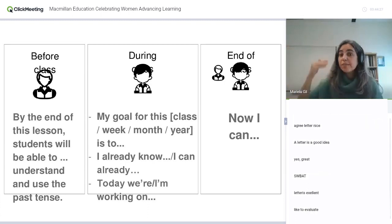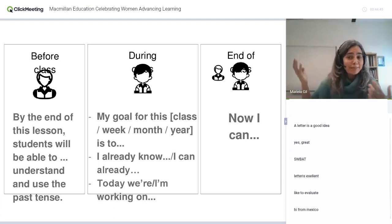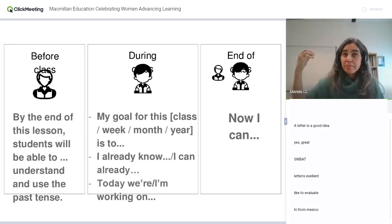I've seen many classes where the teacher writes the lesson objective at the beginning of the class on the board, so it's visible to the students what they're working on, right? Depending on the lesson, depending on the style of aims that you do, it might look something like this. By the end of this lesson, students will be able to understand and use the past tense. It might be something about vocabulary. It might be about functional language, whatever the wording is.